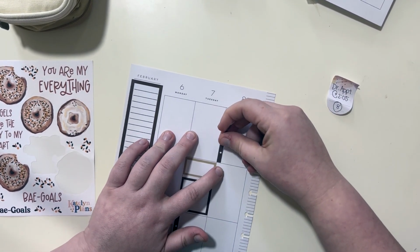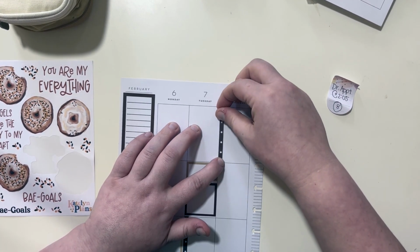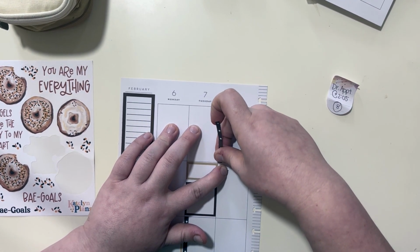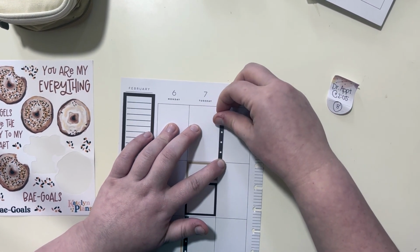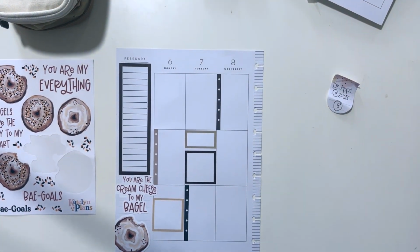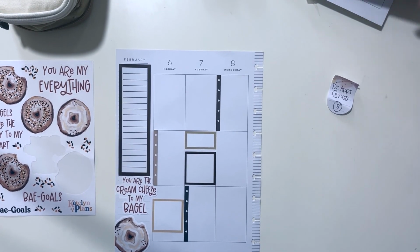All right. So I'm going to put this one up here. And then I have, so this is the day that I have my doctor appointment. Plus I have class. And I'm taking the day off. So busy, busy day.